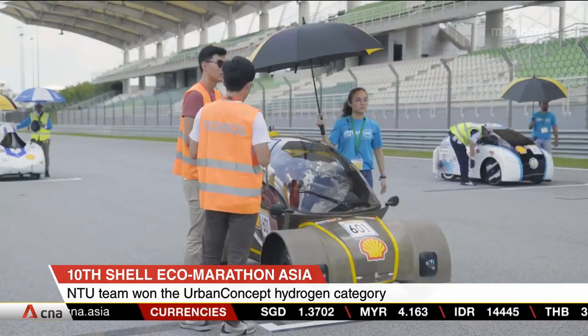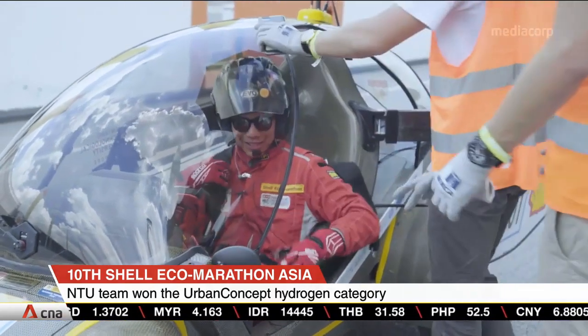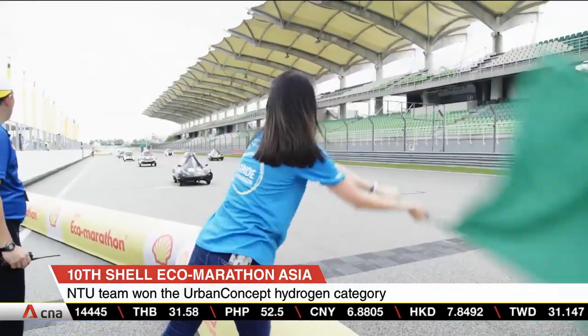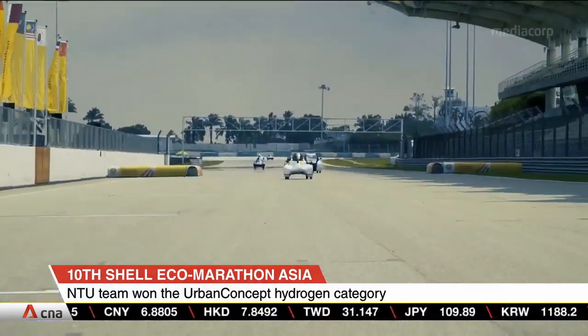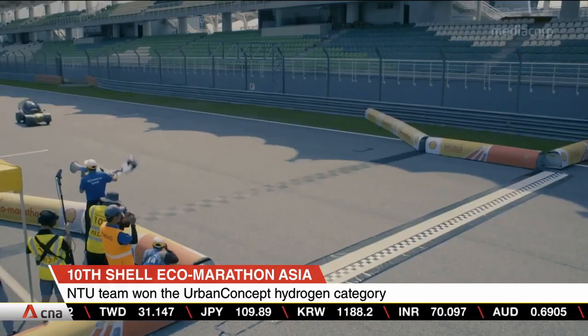Nanyang Technological University's team topped the urban concept hydrogen category, setting a competition record of 94 kilometers per cubic meter. The team also won the Drivers' World Championship qualifiers in a close finish, the first time ever for a Singapore team. For more, we're joined by the team's manager, Palaniapan Arunachalam, and mechanical lead, Felix Yong Tingrui. Thanks, you guys, for coming in.